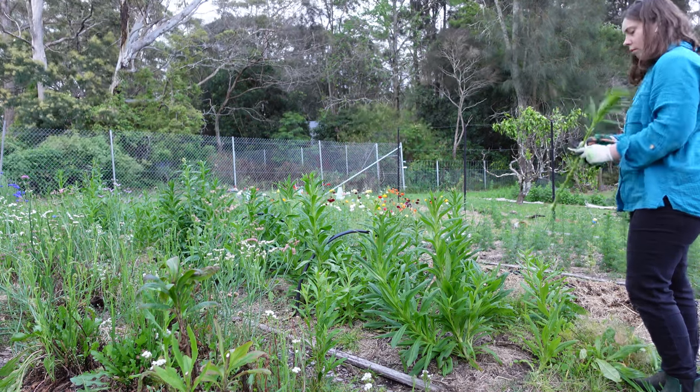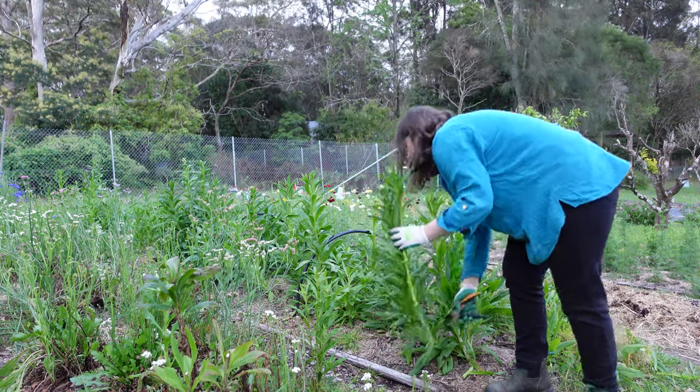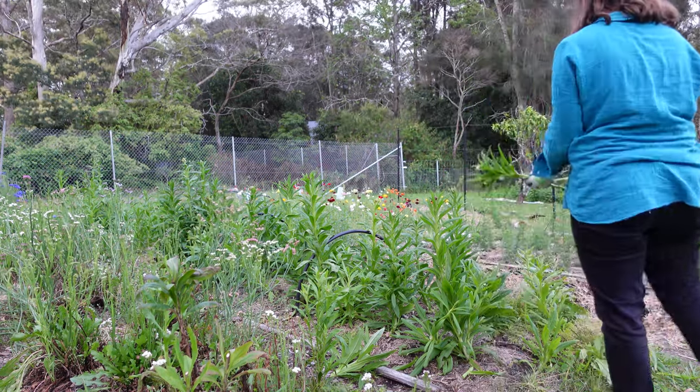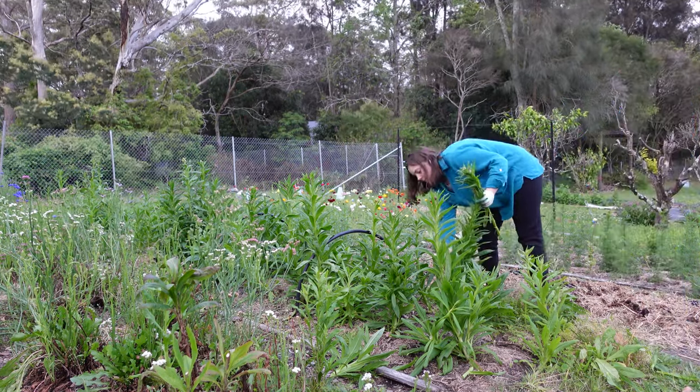One note before I go, I am cutting these strawflowers very low to the ground, and that's just because I want lots of side shoots. So that's what I'm doing here, doing a pretty harsh cut at the very start to get a few of these first flushes of strawflowers. So yep, just wanted to leave you with that.